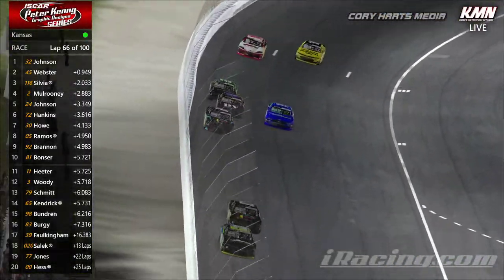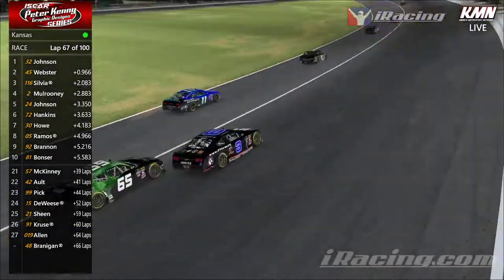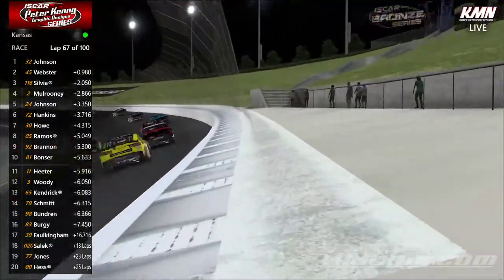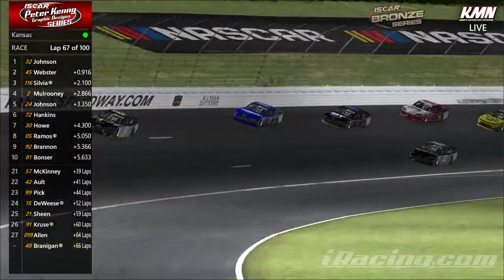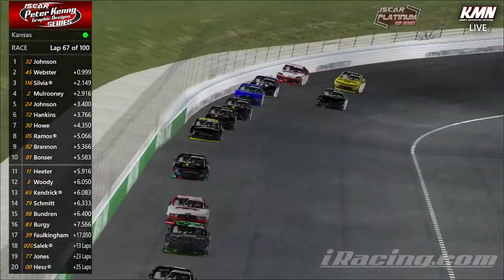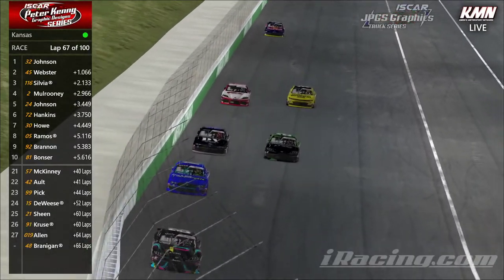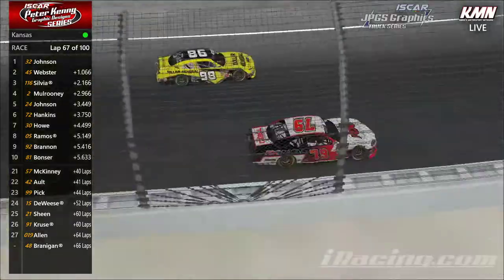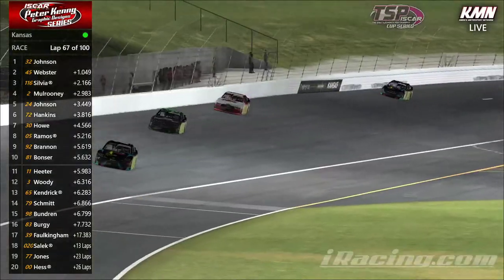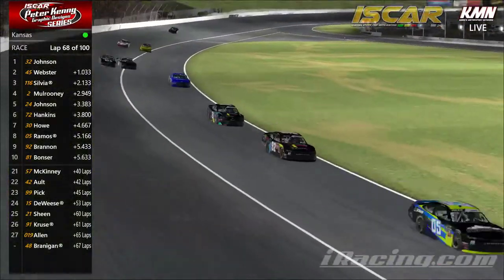Three wide. Cole Woody nearly got into the backside of that number 81. Whoa! Kendrick. I thought he turned the number three to Woody right up against the safety barrier, but I guess not. Calling it close. Oh, William's struggling with his race car, but that car looks as clean as a Darlington car. Some close racing going on.